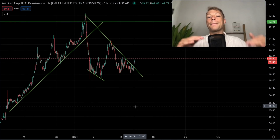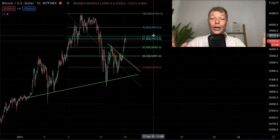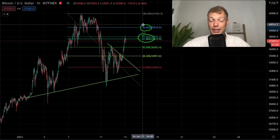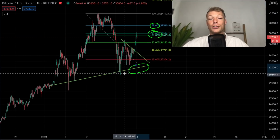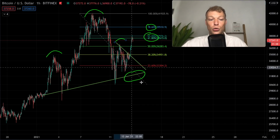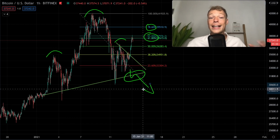But right now, with the pump we are seeing in Bitcoin, the increase we are seeing in the Bitcoin price, we are also seeing an increase in the Bitcoin dominance. So guys, these are the levels that I'm watching right now in the Bitcoin chart. Right above us, we have the Fibonacci golden ratio. Above that, the 78.60%, right? And below us, the most important level is the neckline of this potential head and shoulders pattern, because the neckline is also aligning with the 20-day moving average. And if we were to break below this level decisively, then that would be a very bearish sign for Bitcoin in the immediate short term time frame.